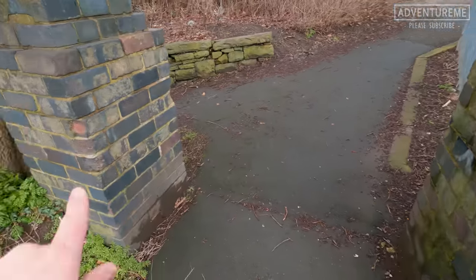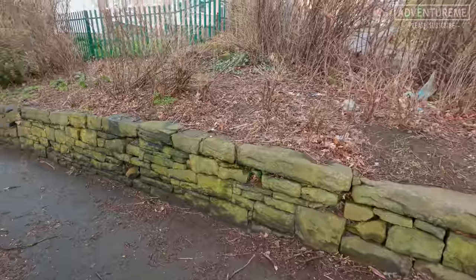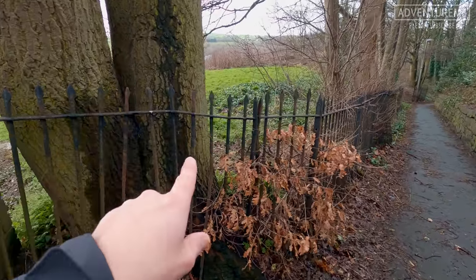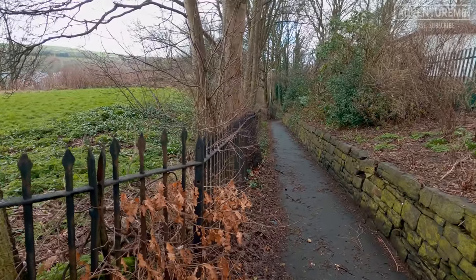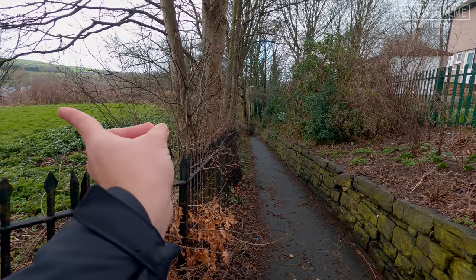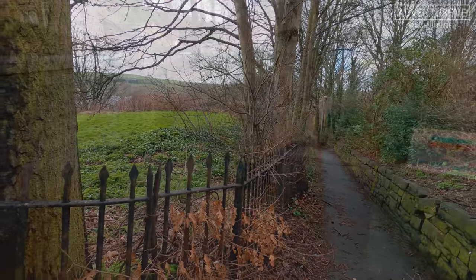But there you go, that's the original station entrance, an original wall, and also more iron railings that Richie was saying earlier on. There's plenty of them on this route heading down there. So what we're going to do is take a detour down there, and I'm just going to show you the side of the station building at the bottom, or the support.